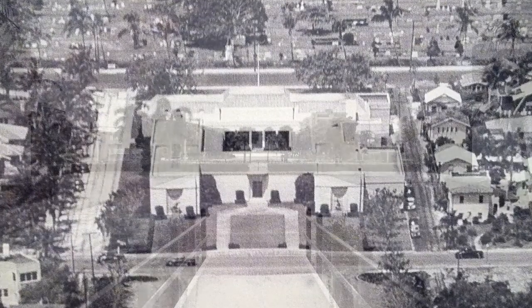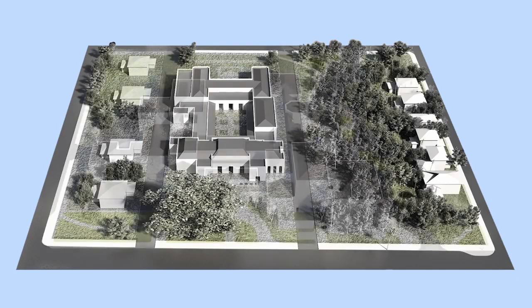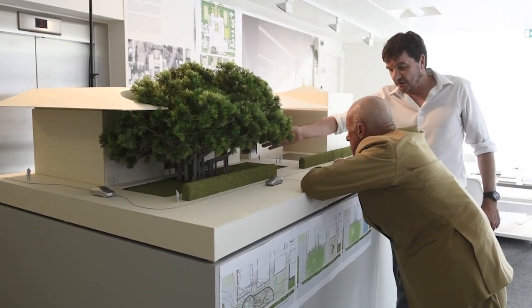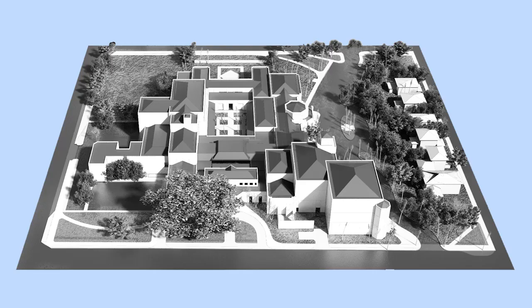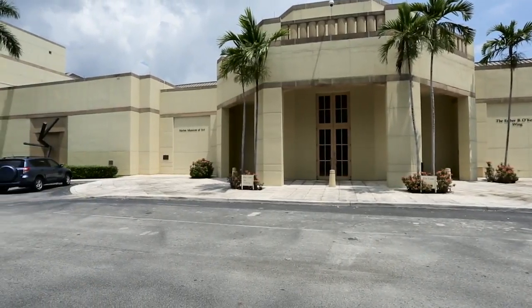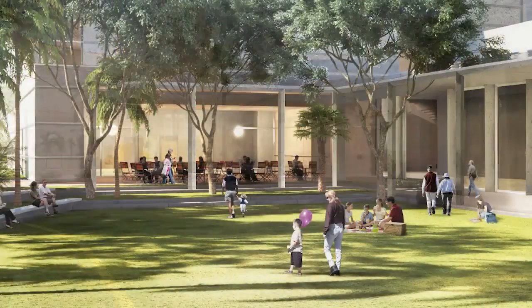The Norton Museum was founded in 1941, and at the outset, it related to the ocean. But over time, things have changed. Additions have taken place. Our intention has been to rediscover its essence. Originally, the east-west axis was really important, with the courtyard in the heart of the building. The opportunity of rethinking it, questioning the entrance on the south side, which compromises the landscape.